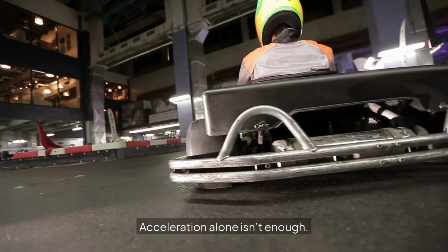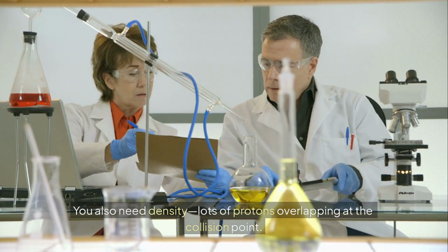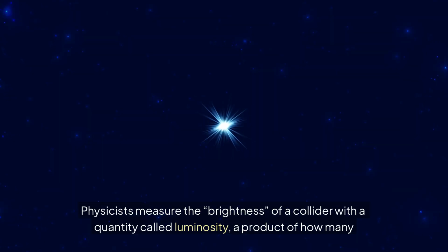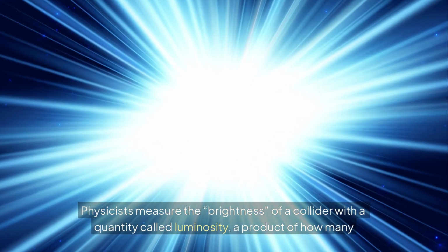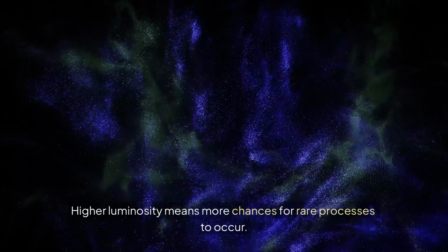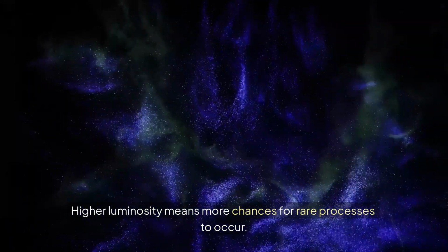Acceleration alone isn't enough. You also need density, lots of protons overlapping at the collision point. Physicists measure the brightness of a collider with a quantity called luminosity, a product of how many particles you cram into each bunch, how tightly you focus them, and how fast you cross them. Higher luminosity means more chances for rare processes to occur.